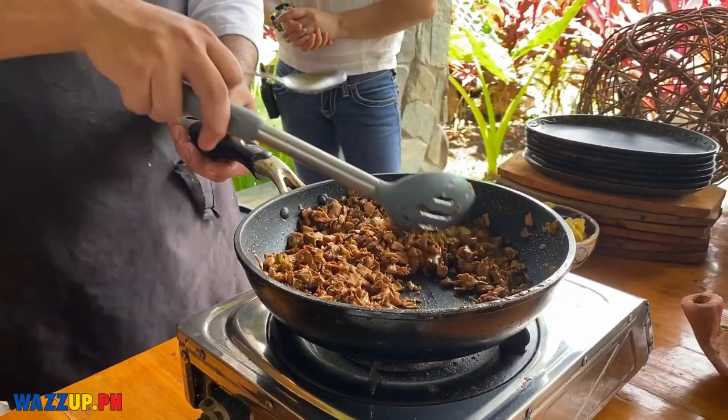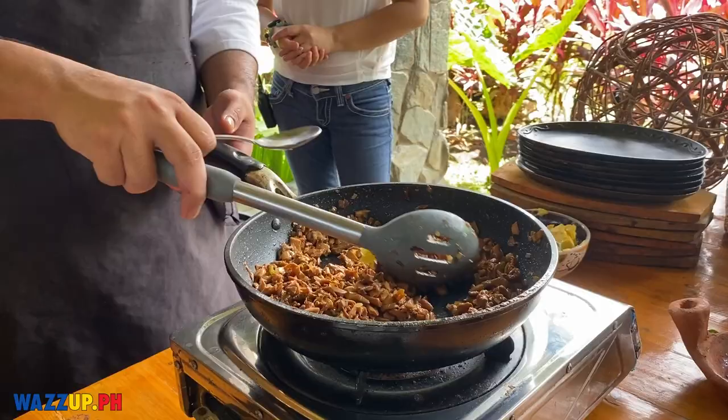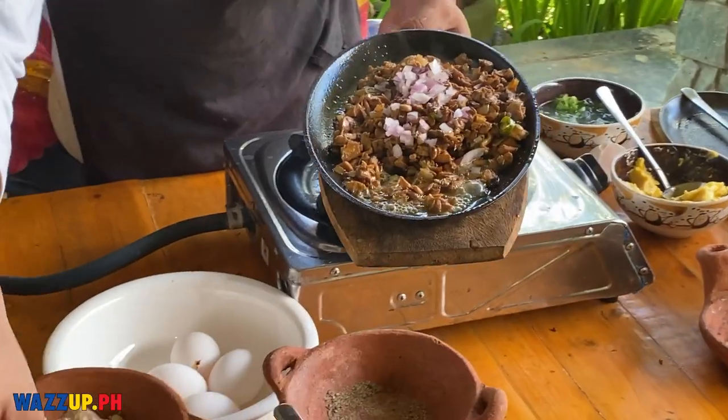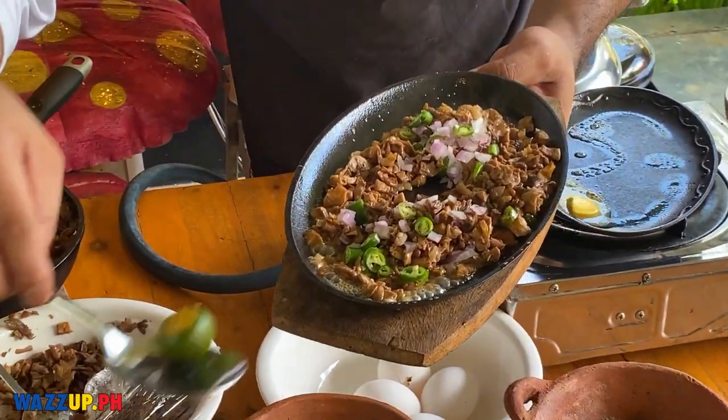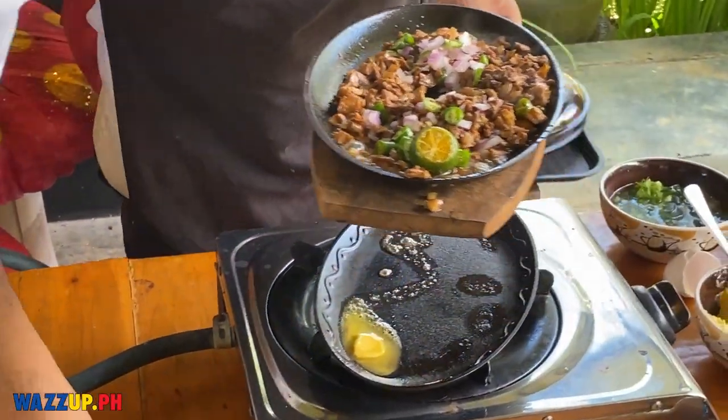I am inviting everyone to visit Green Thumb Farm. It is located here in Corella, Bohol. We are serving here the mushroom-based menu. So we have our special mushroom sisig. We have the mushroom bulaklak, mushroom salad, mushroom smoothie. So we have also the mushroom dinakdakan, mushroom uba, mushroom burger, mushroom pizza, and a lot more.